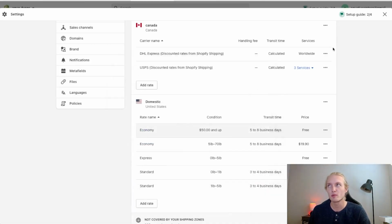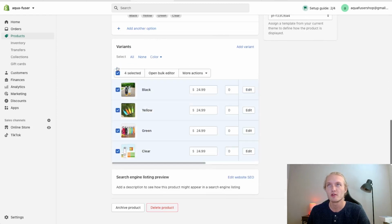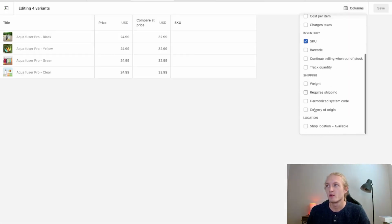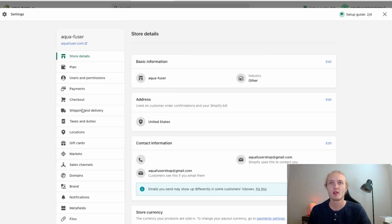So for weight-based shipping, you would essentially go back into your products. So we'll go into our water bottle here, and then we can just select all variants. So we'll do bulk editor, and then I will add in weight to the column here. And then you would just want to make sure you're setting a weight for your product. So for example, if I had them weigh 1 pound each, I would go back to my shipping, and so go into settings and then shipping.